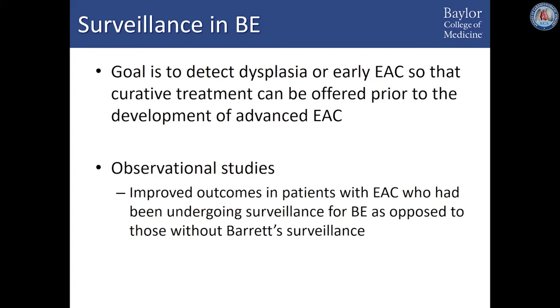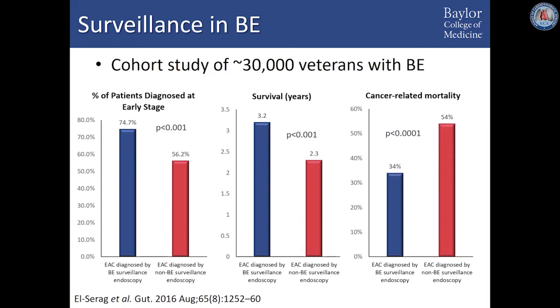Some of the best evidence for this comes from a cohort study of nearly 30,000 veterans with Barrett's esophagus, and the results of this study showed that patients that were diagnosed with esophageal adenocarcinoma as part of a Barrett's esophagus surveillance program were more likely to be diagnosed with early-stage disease, had improved survival, and lower cancer-related mortality compared with patients diagnosed with esophageal adenocarcinoma who were not part of a Barrett's surveillance program.